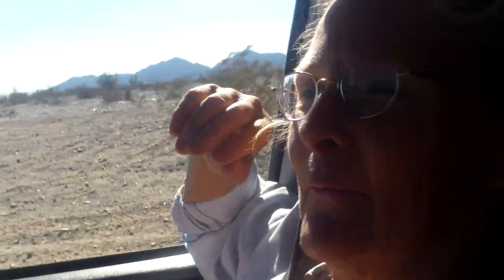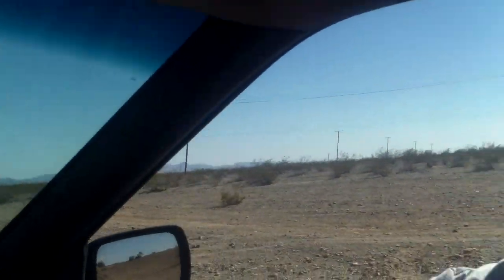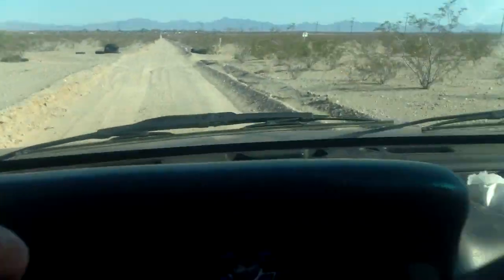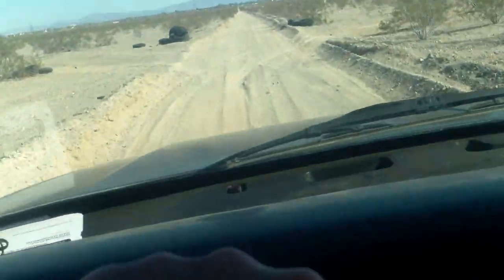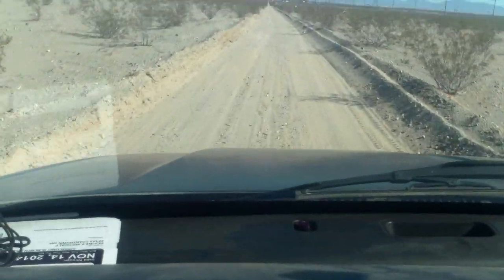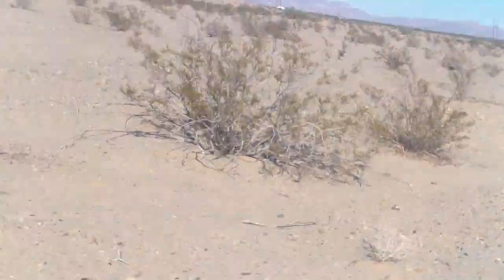It's 12:37, and we're heading for Fire Agate Land. Okay. Well, mostly it's chalcedony over there, but there is fire agate, and it's fun to find. So here's what the road looks like. Here's the freeway over there.